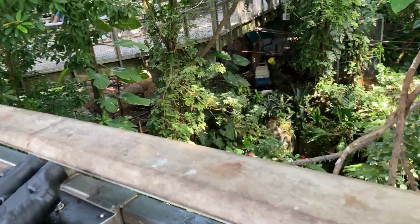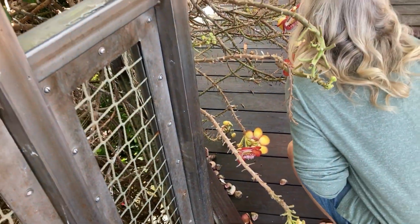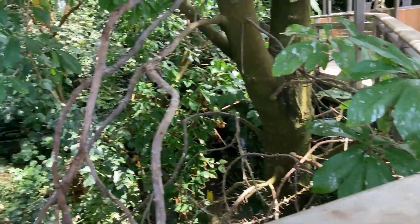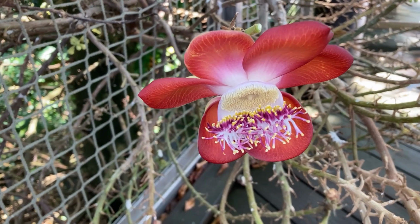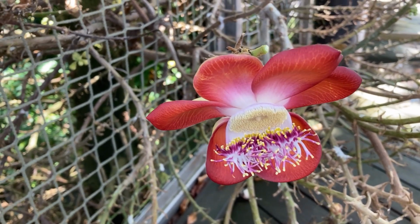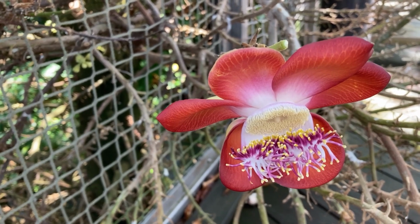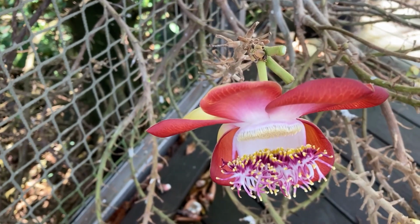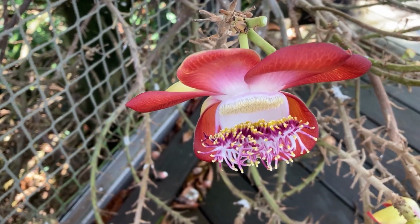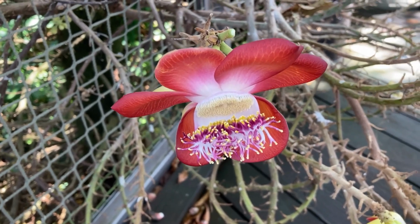This is the cannonball tree. And this is a great example of what's called cauliflory. You may notice that the branches where the leaves are at are smooth. Well, this flower is just amazing. And I wish you had smell-o-vision because it smells like clove and cinnamon. It's just absolutely beautiful. You can see how it opens up. It's a cannonball plant.